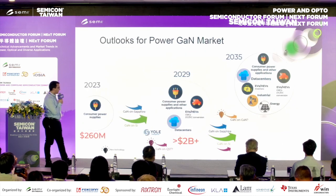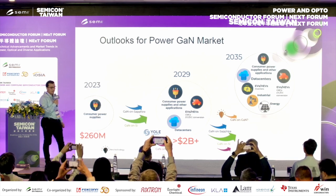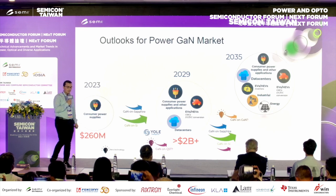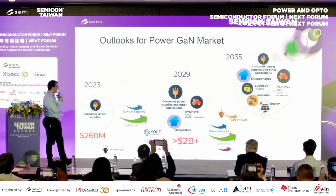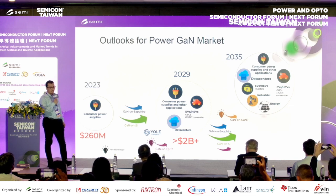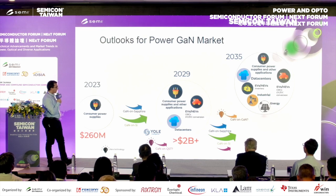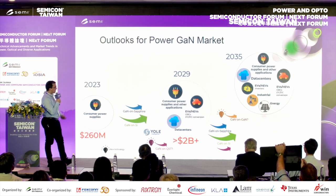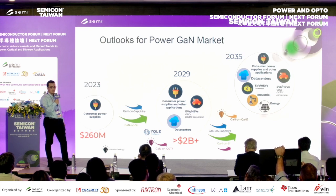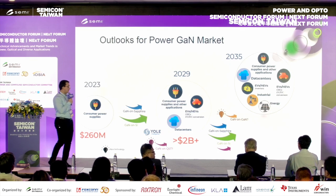So just to give you a final overview of the market, in 2023 the market is still really driven by the consumer power supply. 80 to 90% of the market is coming from this application. But in the coming 5 years, we foresee GaN penetrating high-power, high-end applications, especially EV, HEV, OBC and DC-DC, and also penetrating data centers. That will bring the market to a multi-billion, 2 billion plus market.